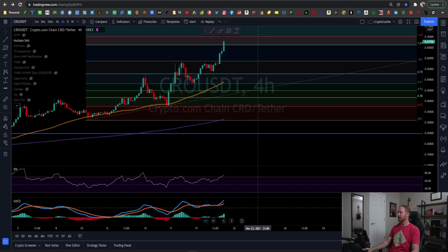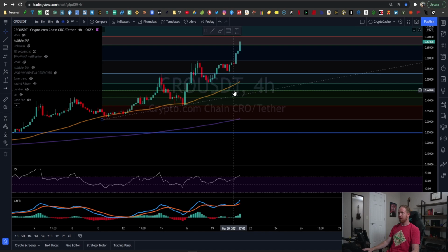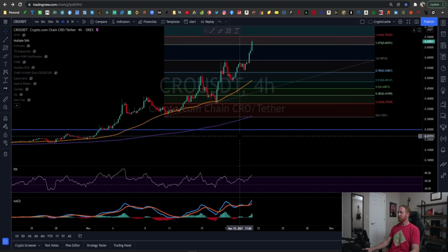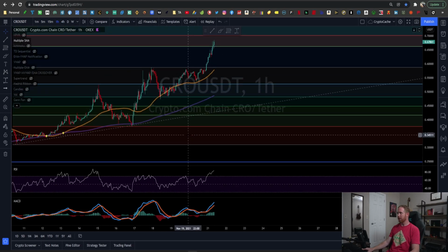Okay, so there's that. Also, taking a look here at the MACD convergence, we had a bounce, which is pretty standard for a scenario like this. But as you can see too, we do have this almost a cup and handle pattern, but we can see that better on the 1-hour chart.